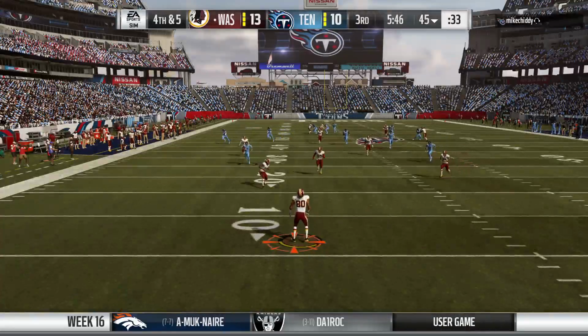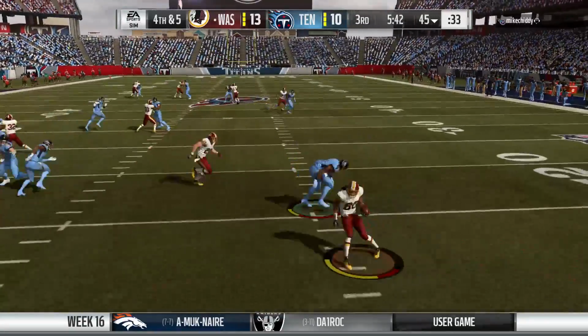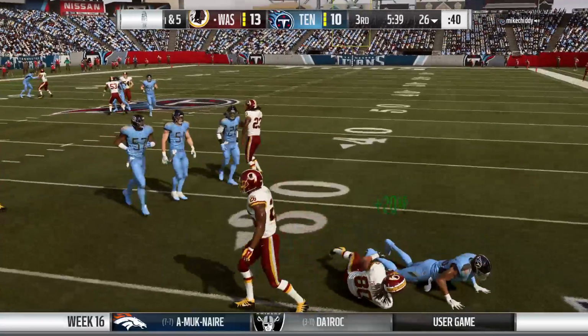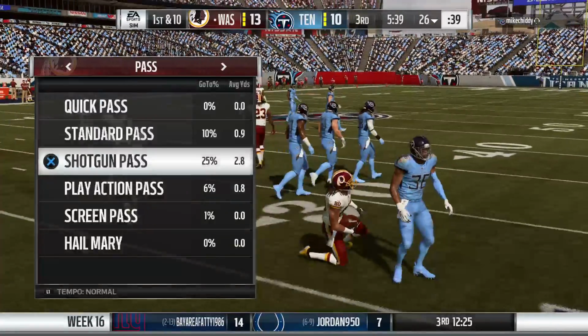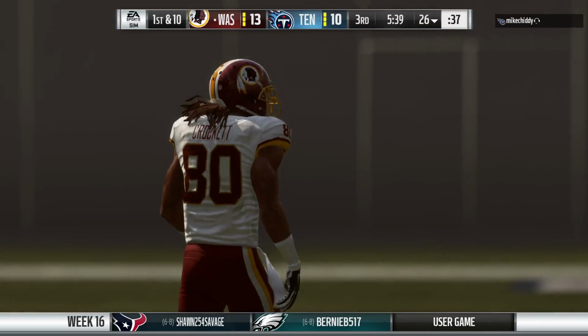On is Kern, the punter, to send this one away. This is fielded at the 7. A very good return there. Give him an even 20 yards. And it'll be Redskins football now with a 1st and 10.